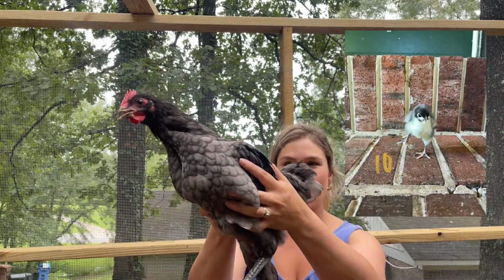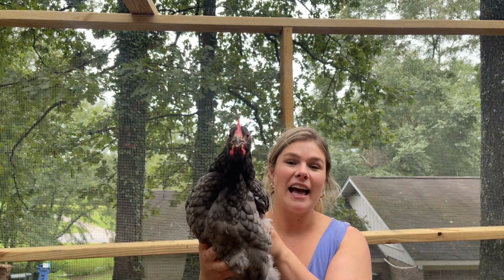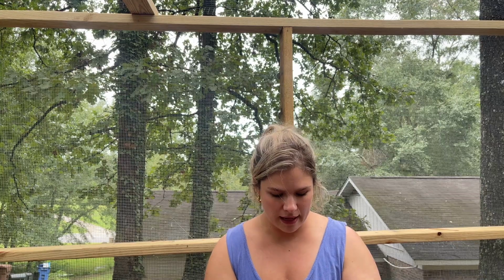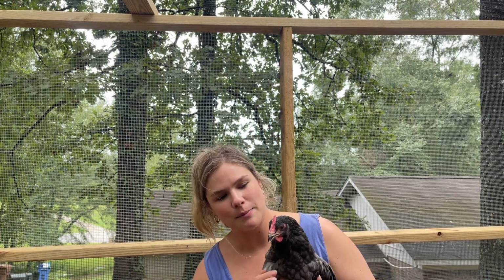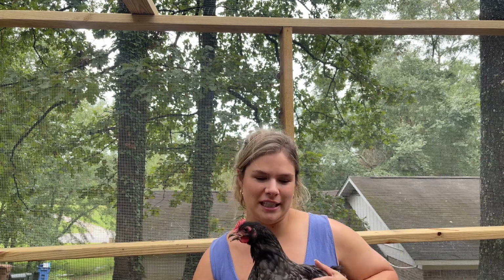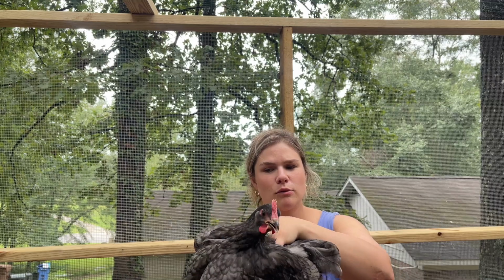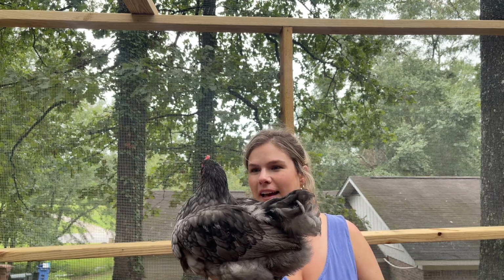So this is Little Blue, named after the Little Blue house on Hunting Island that was still standing through it all, because Little Blue here had a slipped tendon when we got her, and we didn't think she was going to make it. But Dee popped it back into place, and she ended up surviving and thriving. Her feathers have been really slow to fluff out. But she's a Blue Orpington.